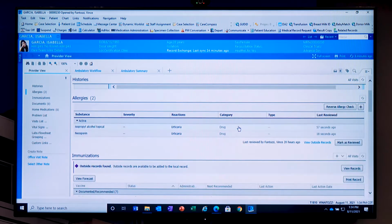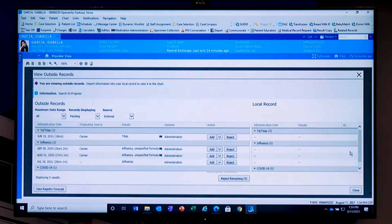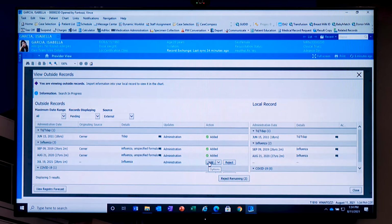Now, looking through the histories of the immunizations for the patient, for Isabella, we'll go ahead and select View Records. This launches a similar modal window with the longitudinal record on the left and the local record on the right. We can review these different elements and add them to the chart to create a historical record of her immunization schedule.